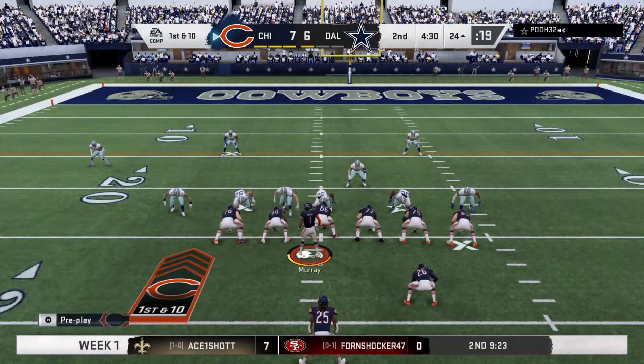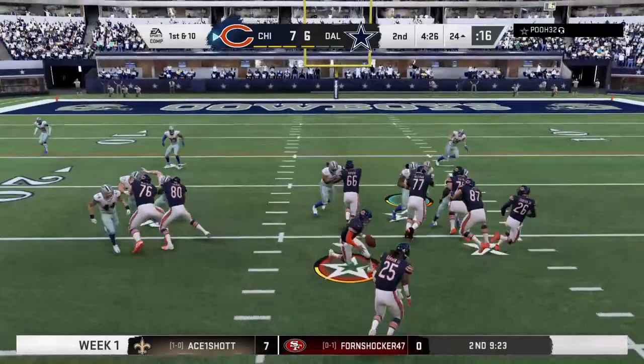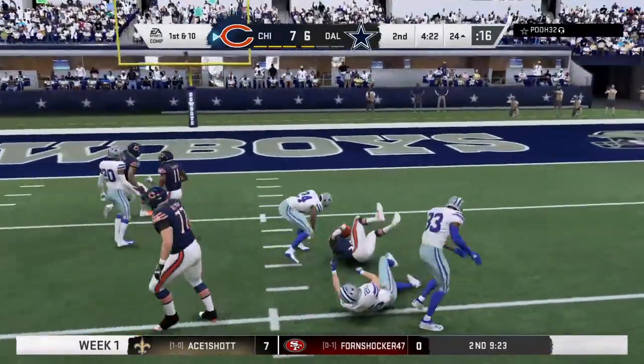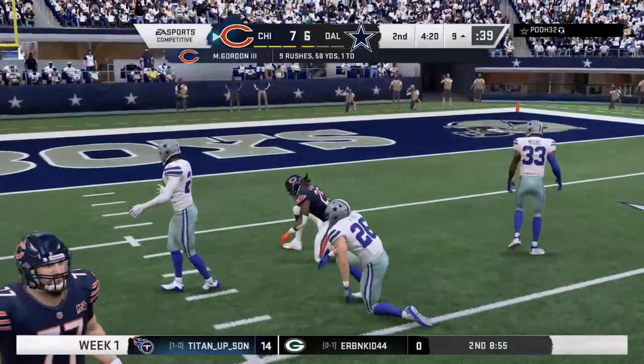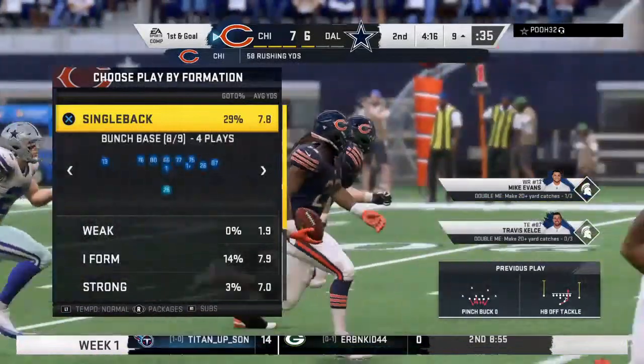Check 52. Now Gordon on first down. And he gets it inside the 10 to the 9. That's over 40 yards of movement with those last 2 plays.